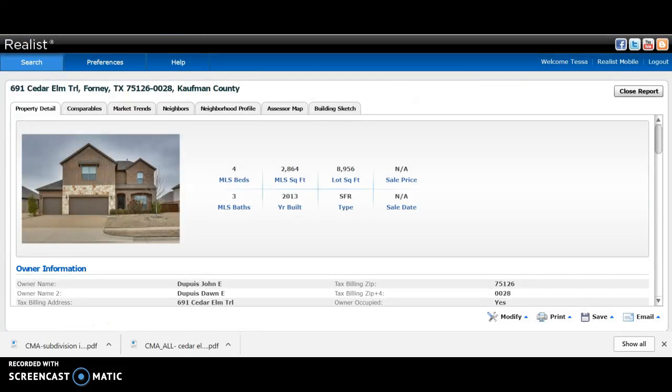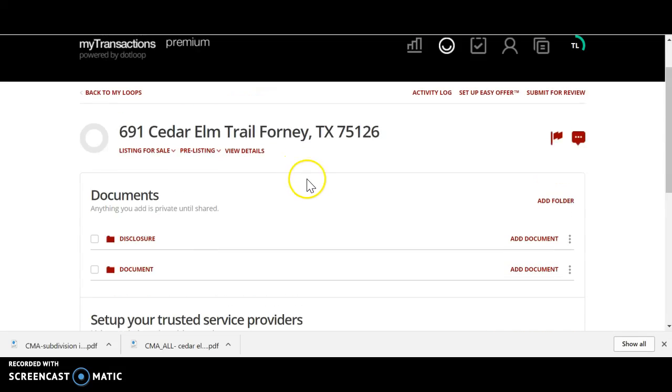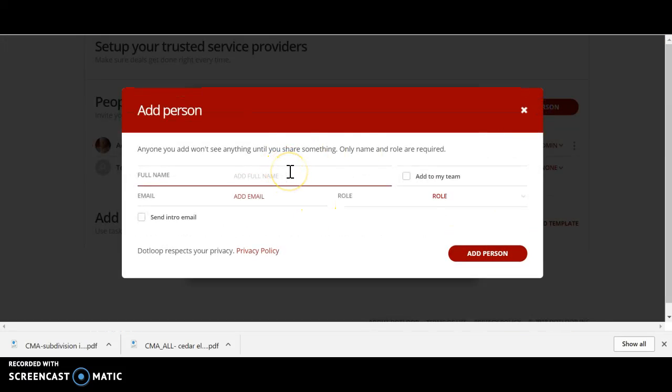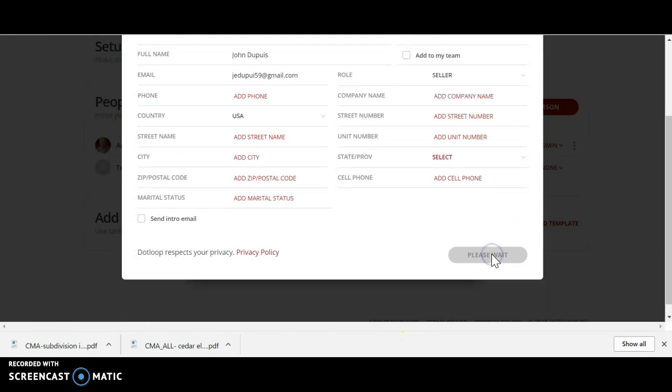Okay, so we've got the tax rolls checked, we've checked the MLS, we've done a CMA. Now let's do the last 2 steps, which are dotloop. So I've gone ahead, again, for the sake of time, and I created a loop. So I'm going to add the people to the loop. I'm going to add their name and their email addresses right here. Okay, so I just punched in John's information and his role. Now I'm going to come down here and add him.